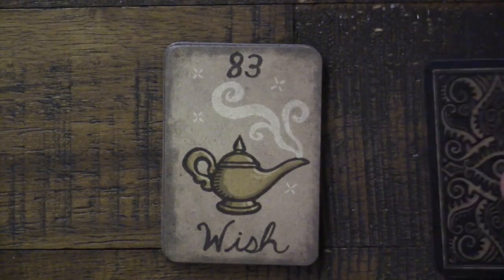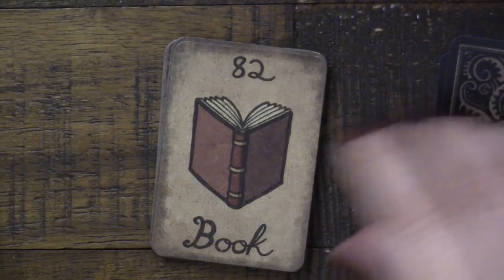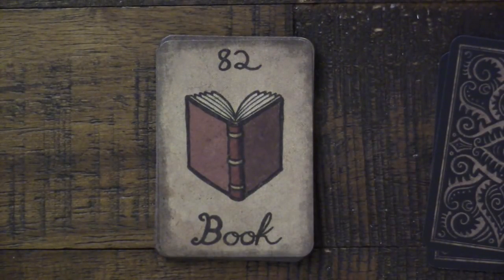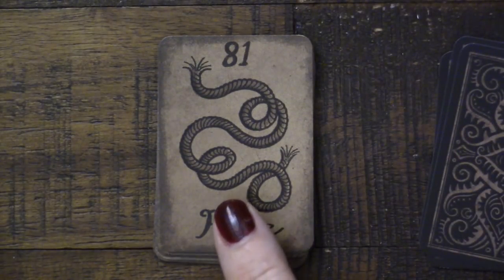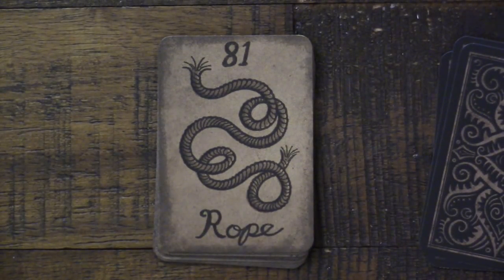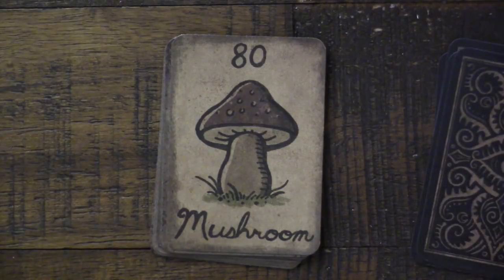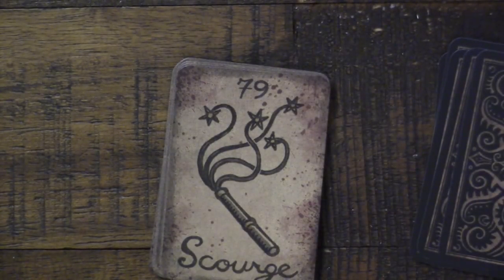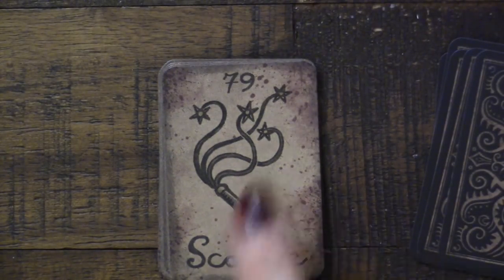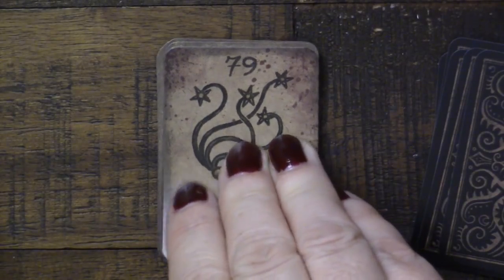So we have the dragon, the wish, I love, love, love that. The book, every good cartomancy, fortune telling deck needs a book card. Rope, I love this. There's another deck that I have that has a rope card, and I really love it because it's almost like pulling the curtain back. There's a lot of things you could do with rope. A lifeline. We have a mushroom, the scourge, so this would be similar to the whip card, just a little more painful than the standard whip in Lenormand.